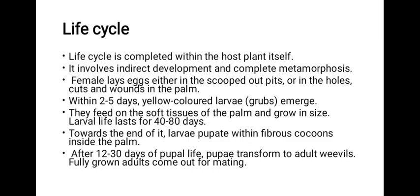Life cycle is completed within the host plant itself. It involves indirect development and complete metamorphosis. The female lays eggs within scooped out pits or in holes, cuts, and wounds in the palm. Within 2 to 5 days, yellow colored larvae emerge. They feed on the softer tissues of the palm and grow in size. Larval life lasts for 40 to 80 days. Towards the end of it, larvae pupate within fibrous cocoons inside the palm. After 12 to 30 days of pupal life, pupae transform to adult weevils. Fully grown adults come out for mating.